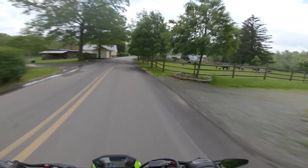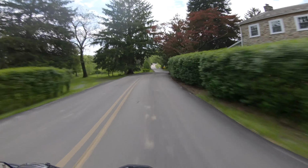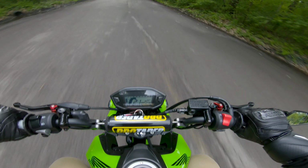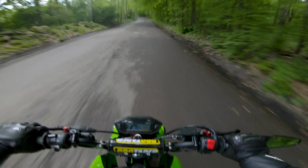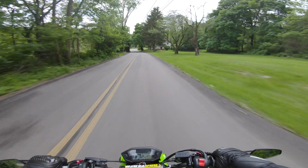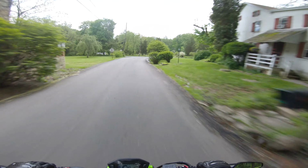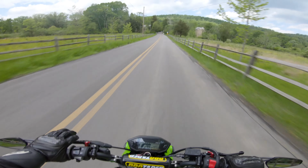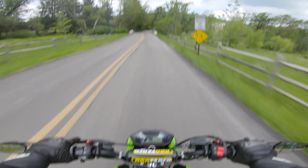This is, it's like literally rolling thunder. Those llamas are not happy right now. I just pissed off a bunch of llamas. To ring it out, I need to get used to that. She's got a peppy little throttle and a peppy little clutch.